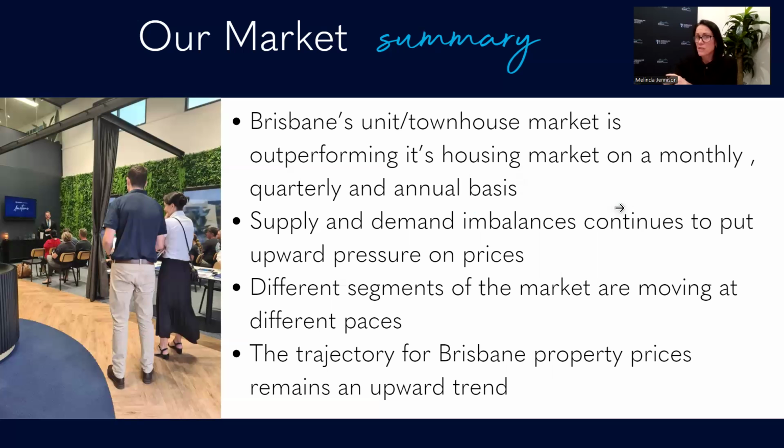We expect the trajectory for Brisbane property prices to remain upward, and that's simply driven by a lack of supply in the absence of new dwellings coming to the market or sellers letting go of their properties. We're likely to see supply remain very restricted. At the same time, demand has been heightened and elevated due to population growth. Even though interest rates are higher, we're definitely still seeing people with the money to purchase properties, especially in that more affordable segment of the market, and that's playing through in some of the data that we're seeing as well.